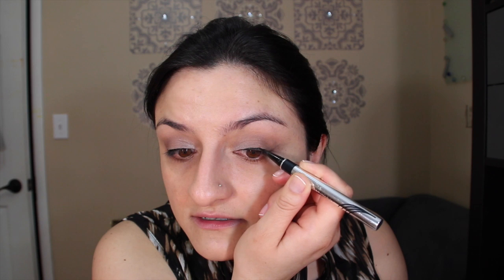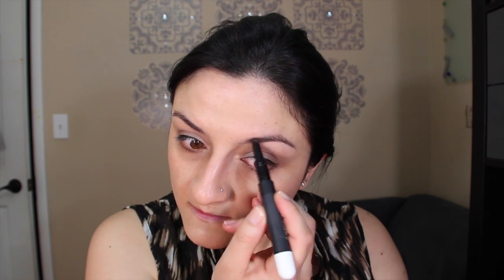I think Lorac has an eyeliner like this. Okay, the only thing I'm not too keen on is the fact that it's glossy. While it dries a little bit, I'm just going to fill in my eyebrows real quick, brush them through. Kind of fill them in as I go. This product has a little gel on the other side.